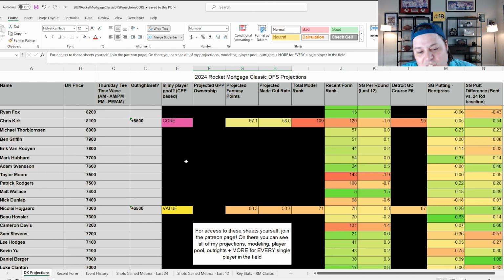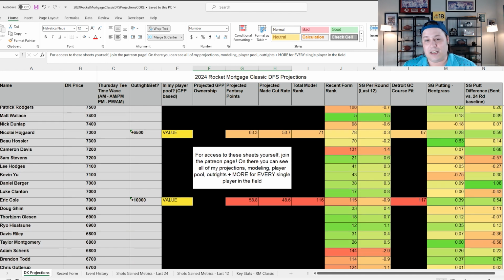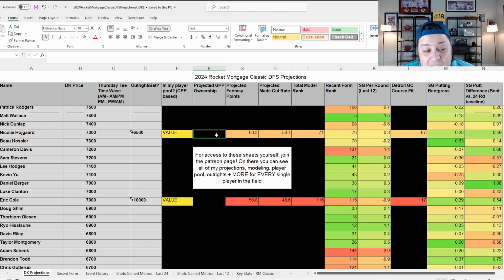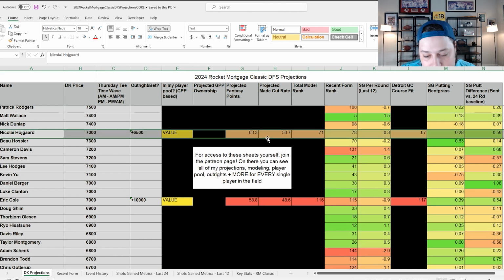But now hopping into the bottom end of the board, we've got ourselves the value plays of the week. And the first one we're going to talk up here is going to be Nicolai Højgaard at $7,300. And I got him at 65-1, which I thought was a solid number in this week's field.